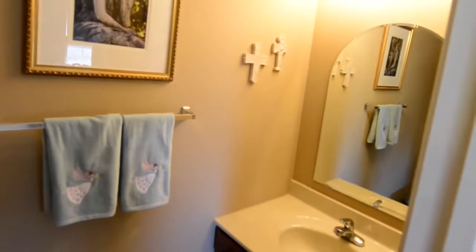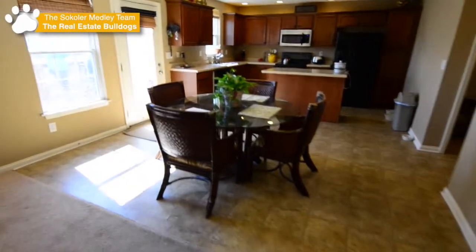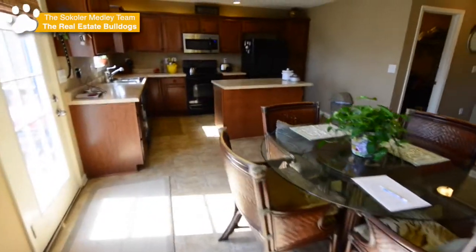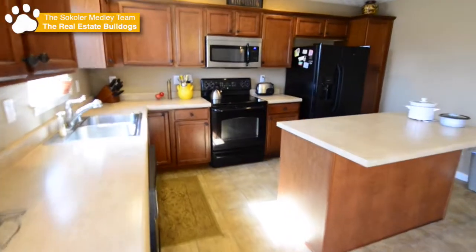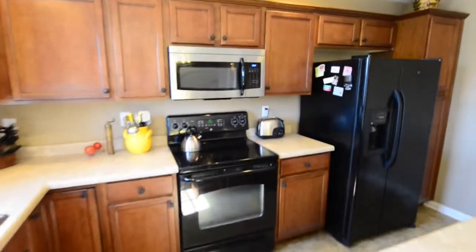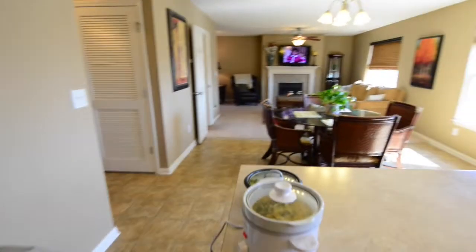Half bath here, just off the great room. Also notice the amount of light coming in from the backyard, streaming in. This is a bright, airy, cheery house. You'll notice lots of cabinet space, lots of countertop space, black appliances, and we'll come around here to show you the way it looks looking back down this house.